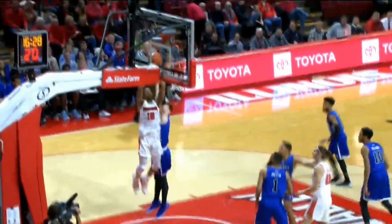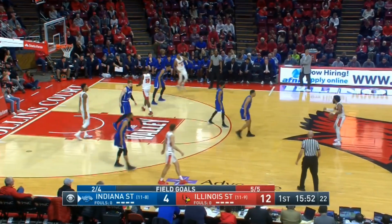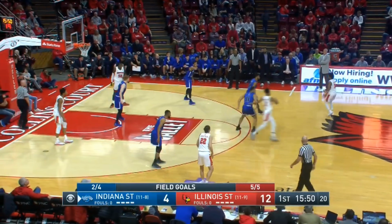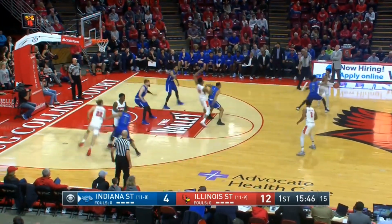You see the lefty Fane, when he turns right, he gets that move down. He's going to be unstoppable in the Valley. You know, it's hard for me to believe Fane didn't play basketball until junior year in high school. He looks way too polished for that.